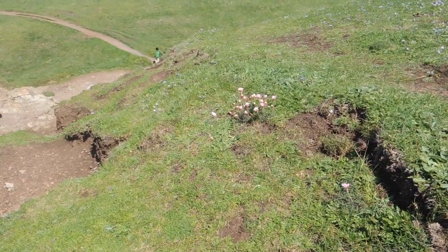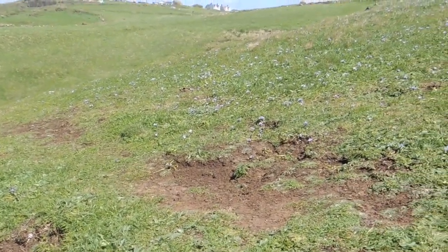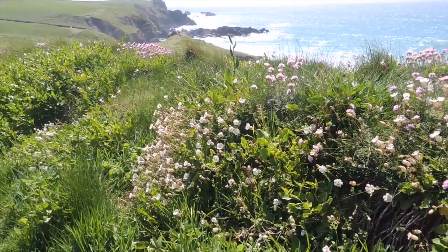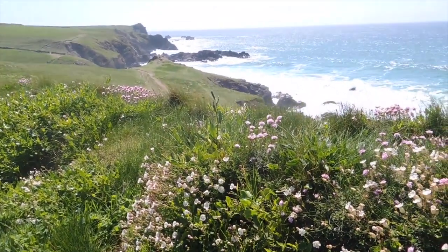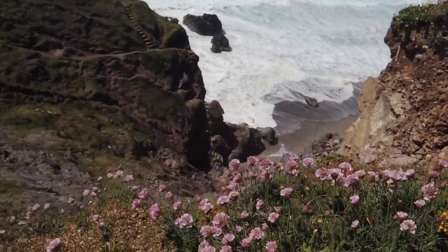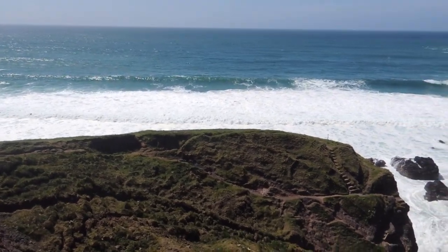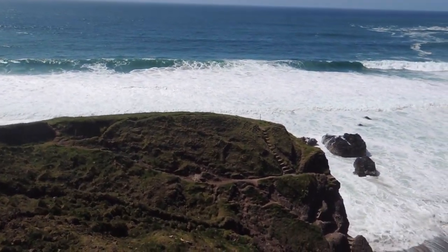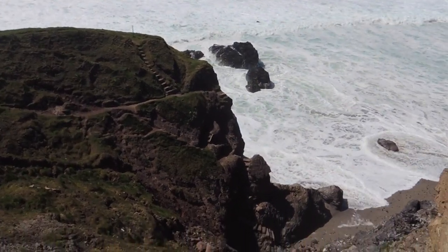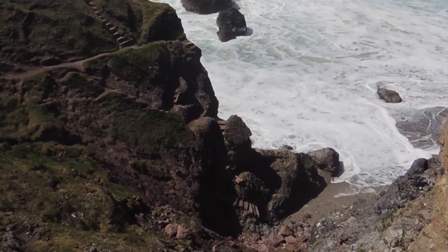This cliffside is dotted with thrift and little spring squill, a member of the bluebell family that goes on the cliff. Little thrift on the very edge of the cliff. For the more intrepid explorer, there looks like there's steps actually all the way down to the beach. Wish we didn't have the dogs, although there's nothing at the bottom. Tempting.